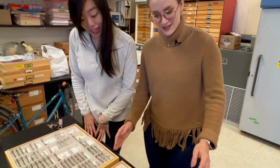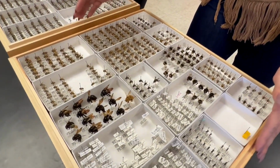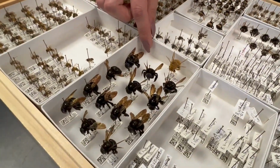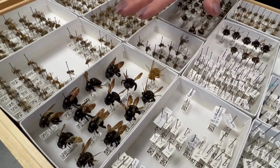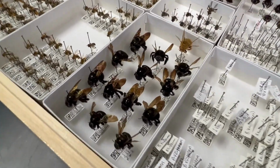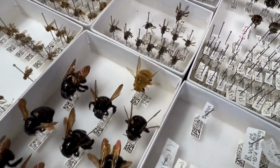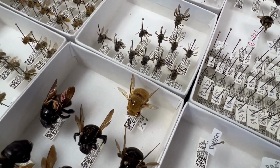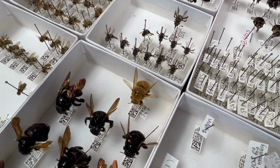Abigail has pulled out some specimens for us to look at. So Abigail, what are we going to be looking at today? Yeah, so these are in the same family as honeybees and bumblebees. We've got some of our carpenter bees here. They're really nice and big. Those females are black and shiny, which makes them very distinctive. And then here, this brown colored one is actually a male. In some species, the males will be a nice blonde color.